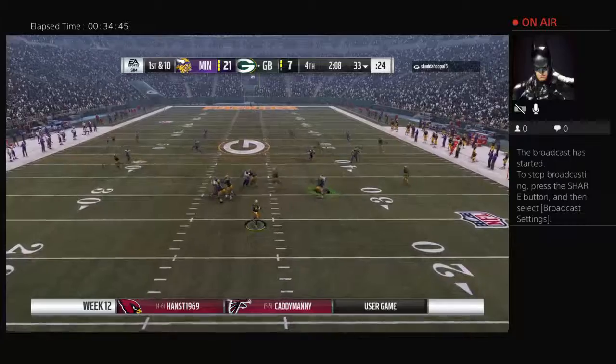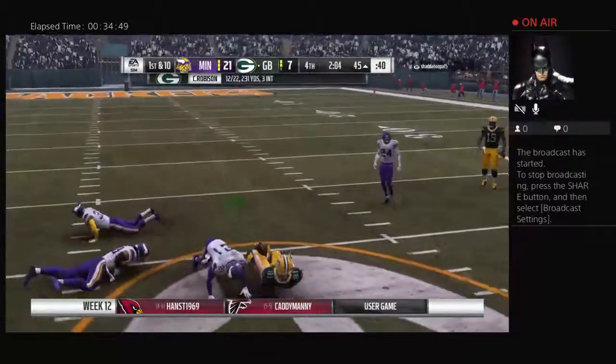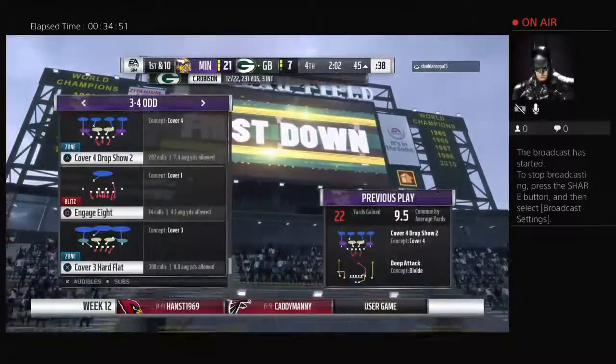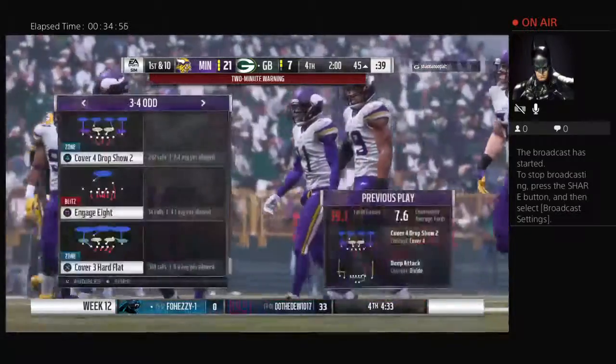On first down, he'll drop to throw. Wide open receiver, complete. And out across midfield down to the 45. A good pickup there at 22.